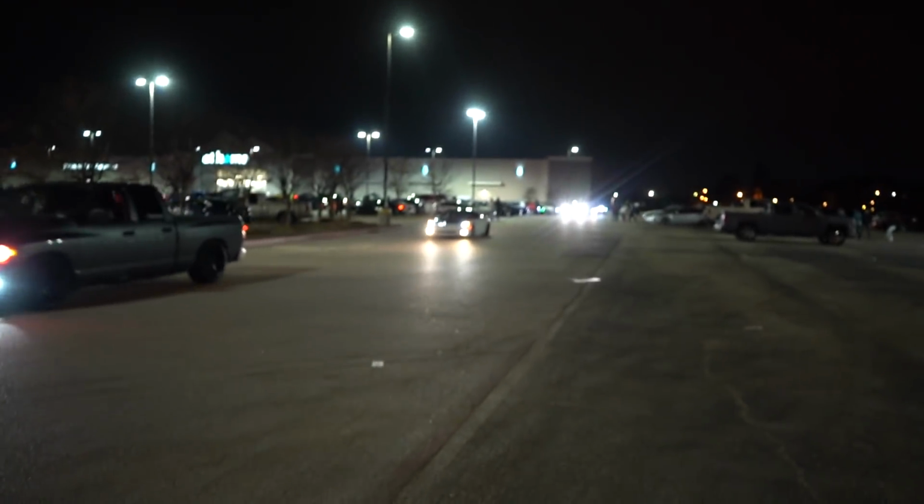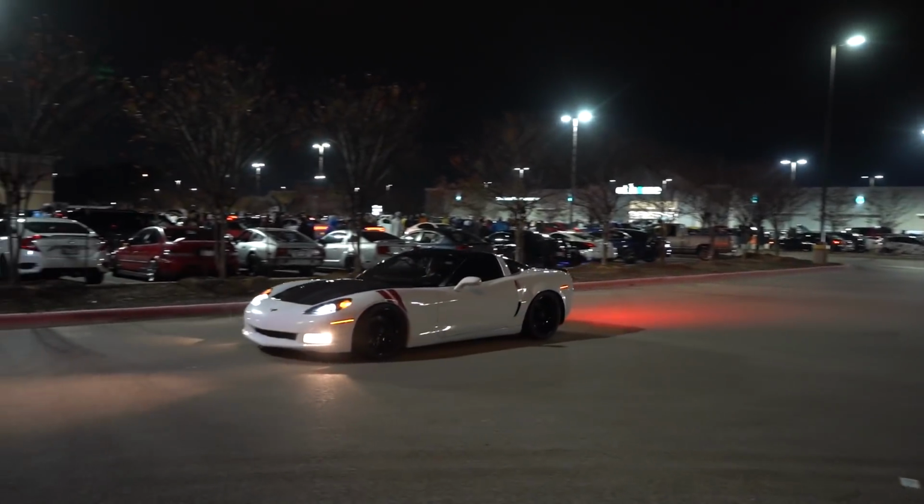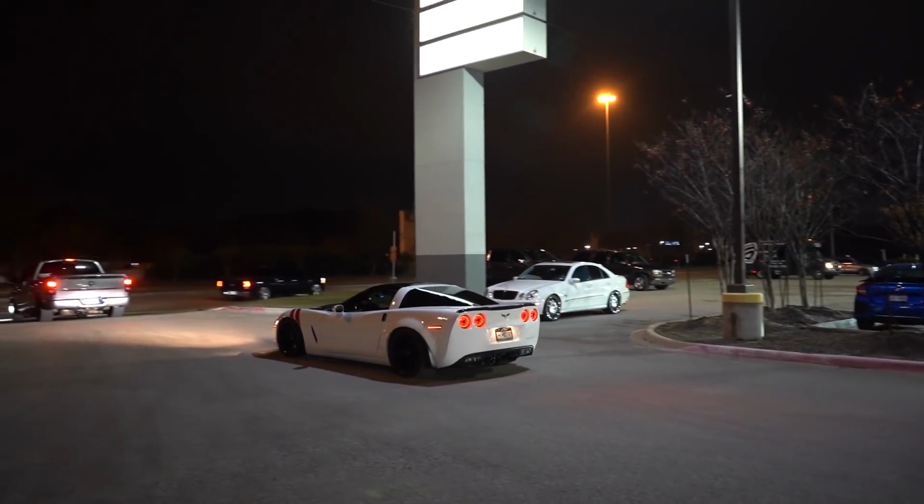We have a nice white C6 Vette rolling out. I do like a C6 in white. That looks damn good. But we're gonna look around.